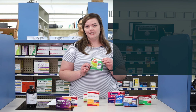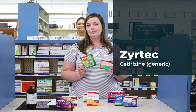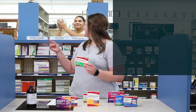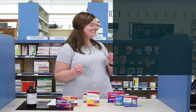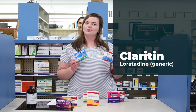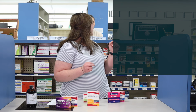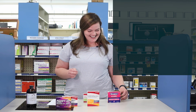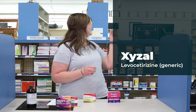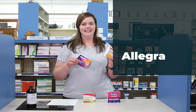So first we'll talk about Zyrtec. We also have it available in a store brand. Zyrtec tends to cause just a little bit more drowsiness amongst the second generation antihistamines. Next, we have Claritin. We also have Loratadine, so our store brand can help save you money. Next up, we have levocetirizine, also known as Xyzal. And then we have Allegra and our store brand, Fexofenadine.